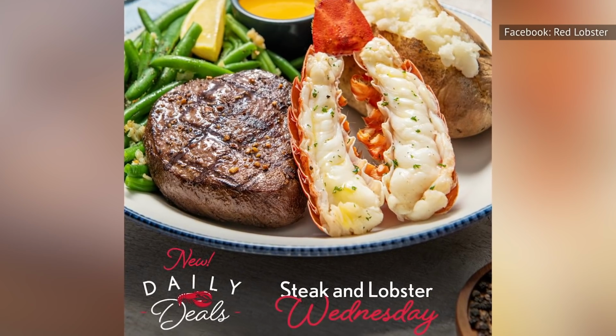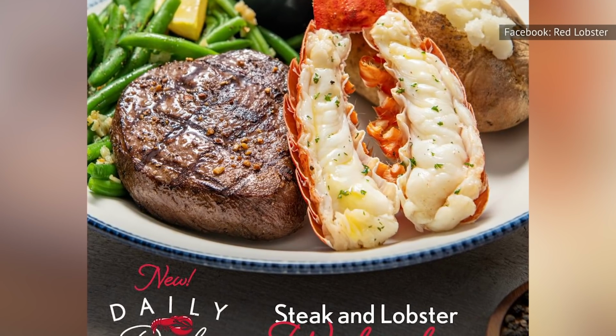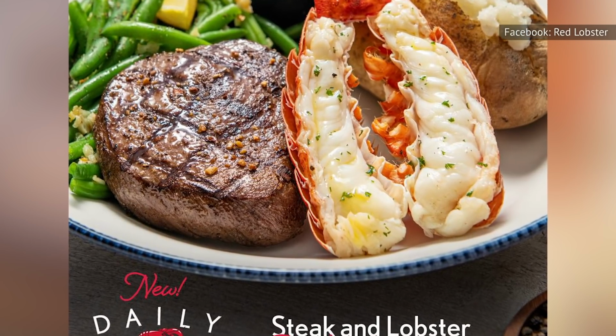Red Lobster's Maine lobster and sirloin is America's most entry-level surf and turf. A lobster tail paired with a 7-ounce peppercorn seasoned sirloin steak, it should be hard to go wrong with this combination at Red Lobster's price point.